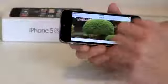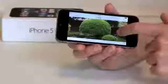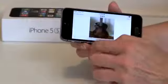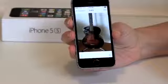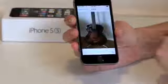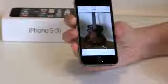Nice outdoor shot here on a somewhat prettier, nicer day. Lots of detail. If we zoom in right there, you can see all the leaves on the tree, but not too artificially sharpened. Colors are pretty balanced and nice. Detail on the water, also good. Indoor shot, one taken with and one without HDR. In this case, honestly, they both look quite good of an antique Gibson guitar. Also, just poor lighting.